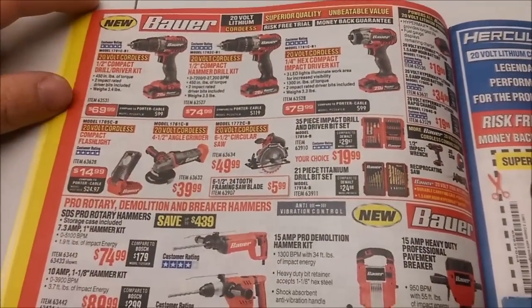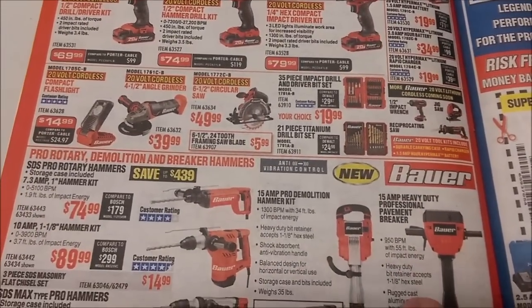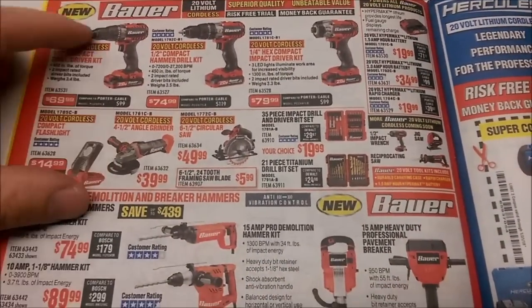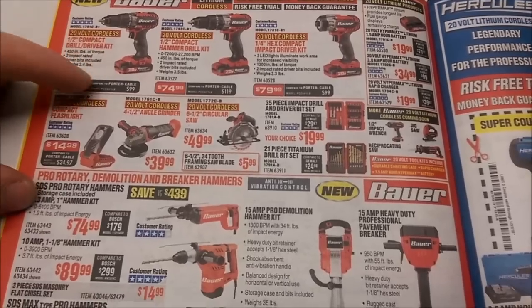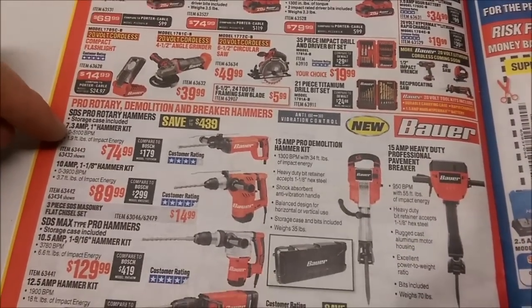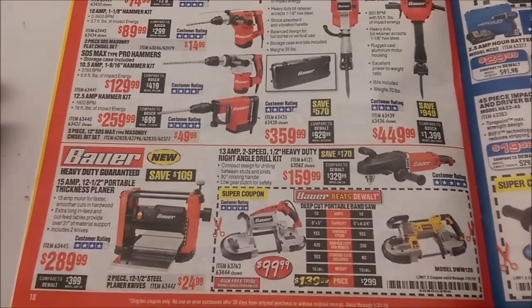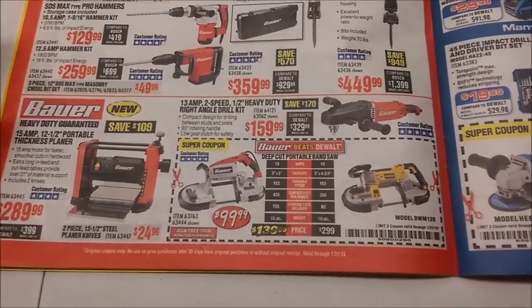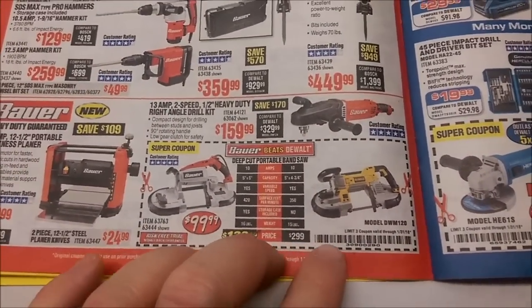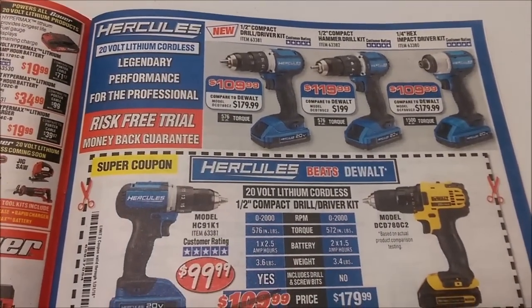Breeze through the non-coupon sales stuff and just see what we got. And they're coming out with so much stuff under these new brand names, the Bauer and Hercules and whatever the hell else they had. But there's a ton of stuff they're coming out with now. Got a coupon there. Beats DeWalt. I'm not sure about that.